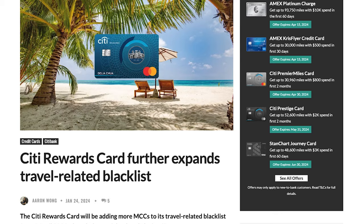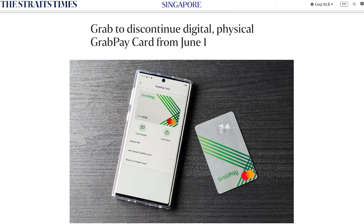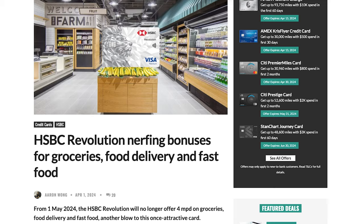2024 has been a bad year for miles cards so far. First, the DBS Women's Card was nerfed, UOB Ladies Card, nerfed, Citi Rewards Card, nerfed, GrabPay Card, nerfed. Nah, no one cares. And the latest card to be nerfed is the HSBC Revolution Card. Nerfs, nerfs everywhere.